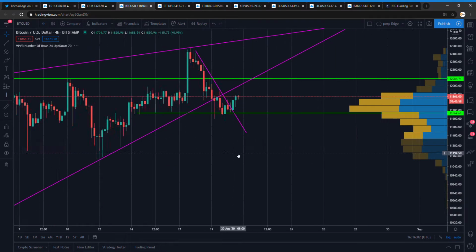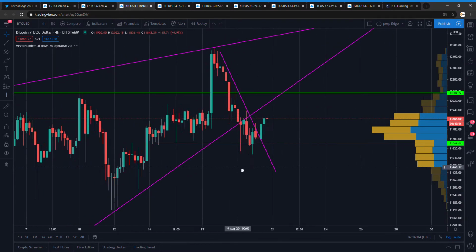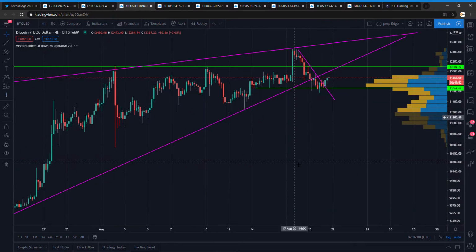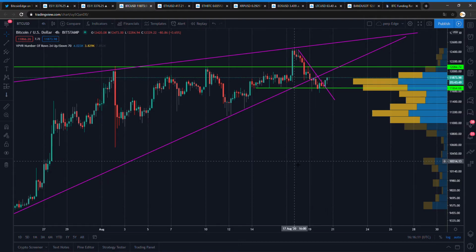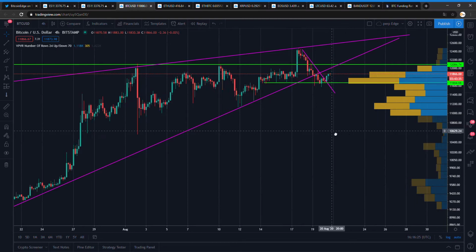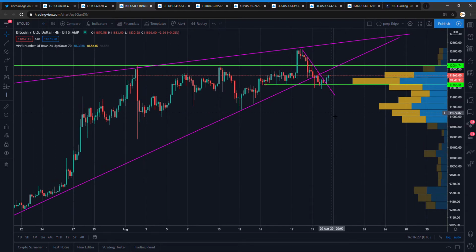The 4-hourly just closed, and it's just opened a new one. The previous one was nice, but for now I am quite bullish. I was a bit scared on the way down over here, but we broke out of it, and now we want to see a bounce. This line is support right now around 11.6. I expect a little bit more downside, 11.3, but for now I think we will test 12k.